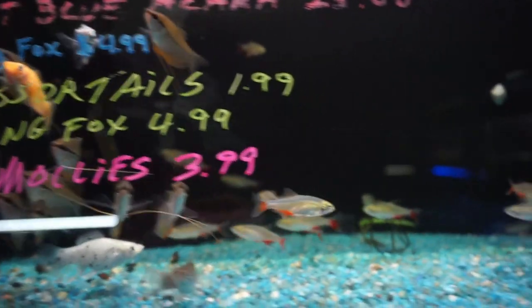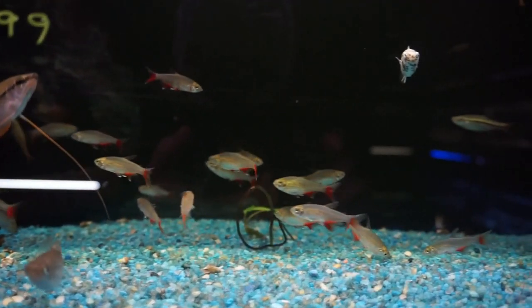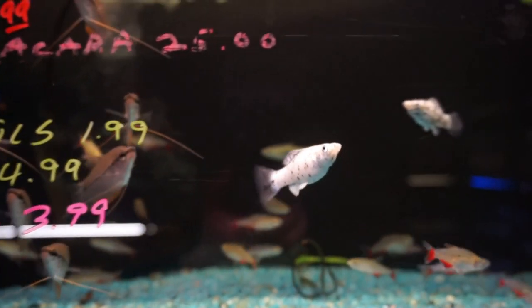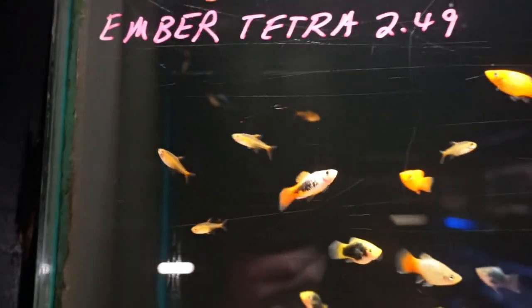Over here, another big mix. We've got some real nice bloodfin tetras. Those guys just came in. We've got some pearl gouramis. Some sailfin mollies. I think it's just females left. Over here we've got some platies, we've got some ember tetras, some Chinese algae eaters. There's a little brilliant rasbora that's supposed to be in here.